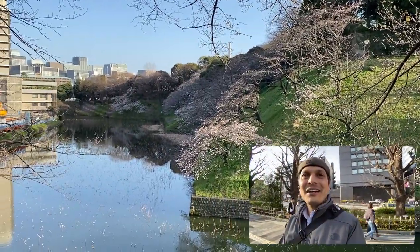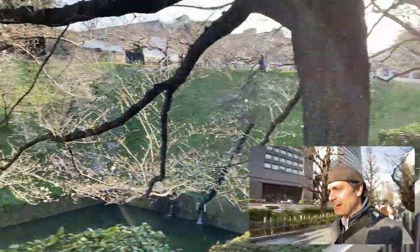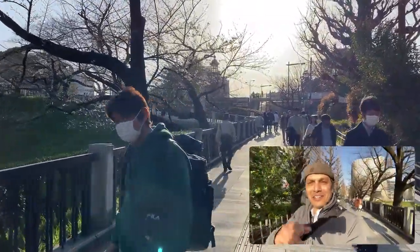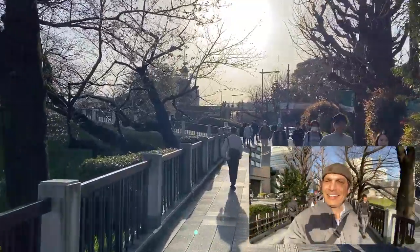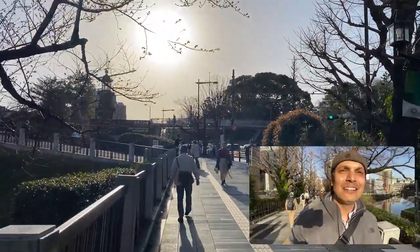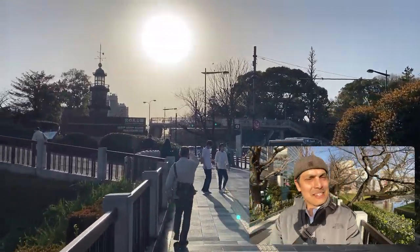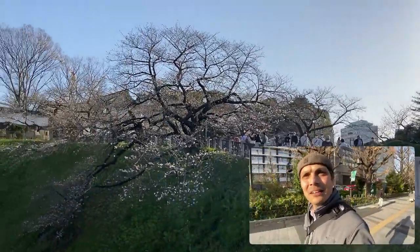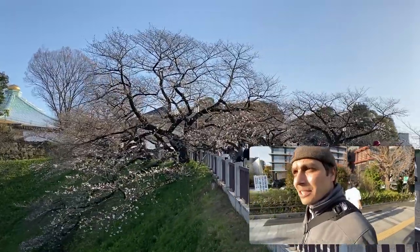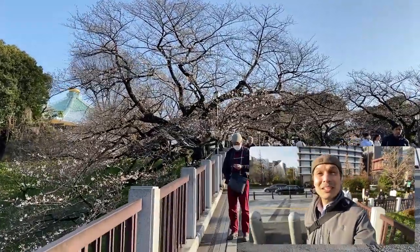All right, looking down here, you can see it's not quite there yet. Let's go over towards the moat on this side. I can never say it right. Chidori no. No. I'll just write it on the screen there. Okay. Yeah, it looks like from this angle up there, going to the Budokan, it's about 15% blossomed. But let's go take a closer look at these blossoms here.